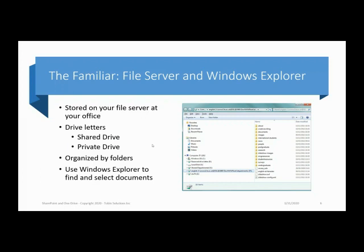But as we know, sometimes it has a few pitfalls, like how do you access this remotely now that you are working from home? Or maybe you have already been working remotely and you've got a mobile workforce. Maybe you're coming in through a VPN or a remote desktop. That still works.